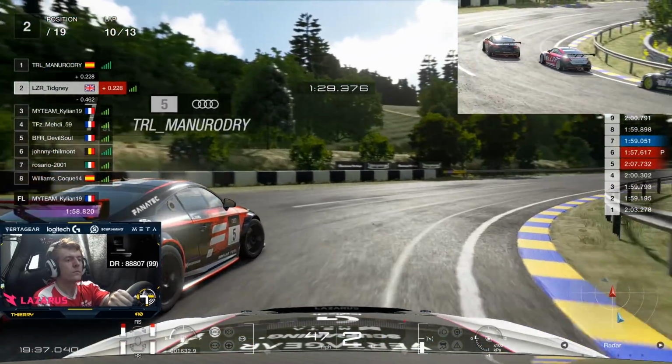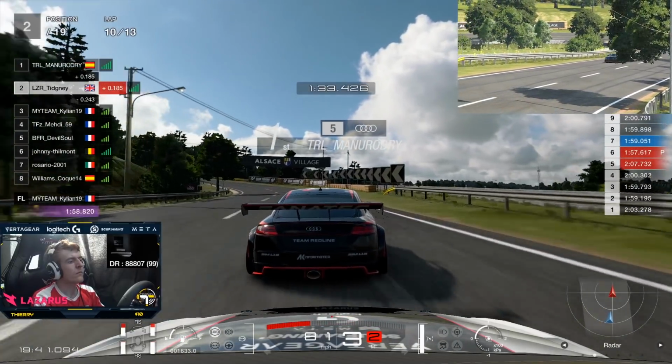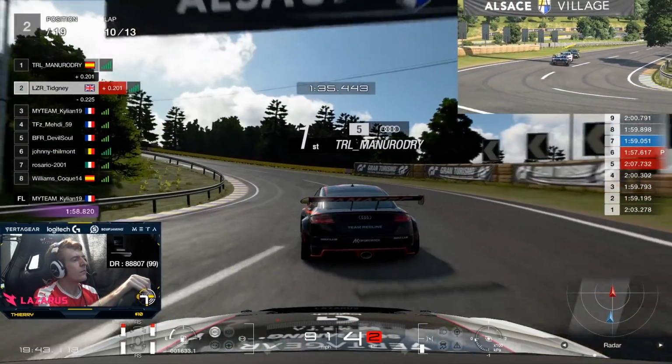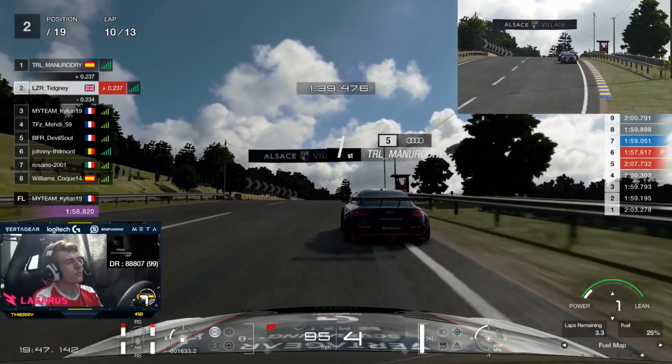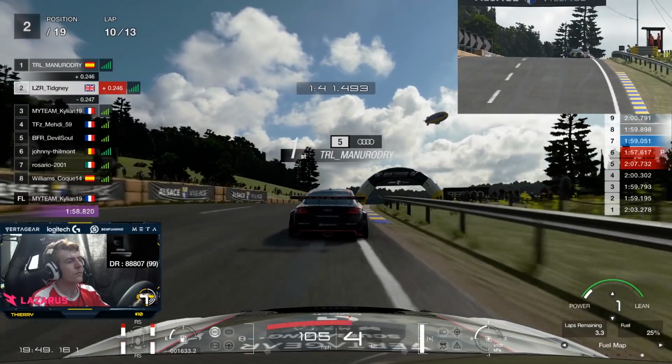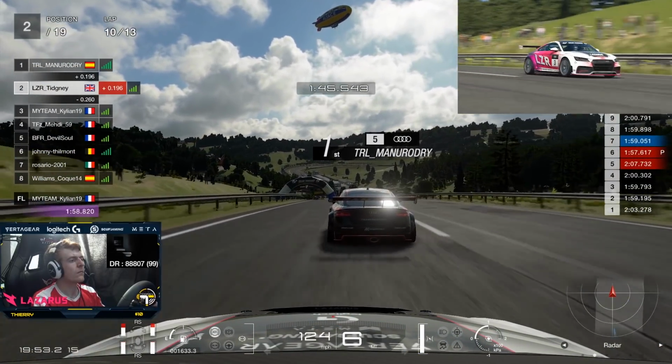So you see Manu Rodri just runs a little bit deep there into that hairpin. We accelerate out of there in second gear, which we wouldn't normally do, but we're coming in the pits this lap as we then hit the left-hander through there we go. Head up the hill. You see I'm in fourth gear there. Again, I'm trying to avoid wheel spin. Just save a little bit of fuel where I can. Wheel spin obviously uses fuel because it starts to hit the limiter.